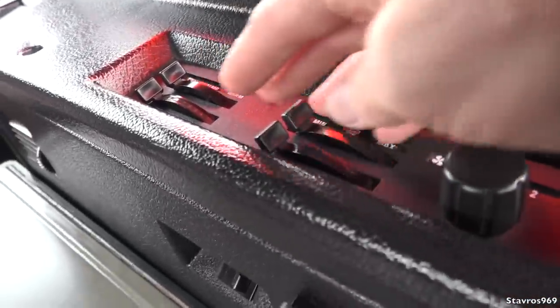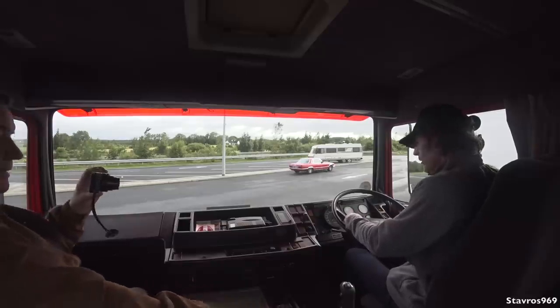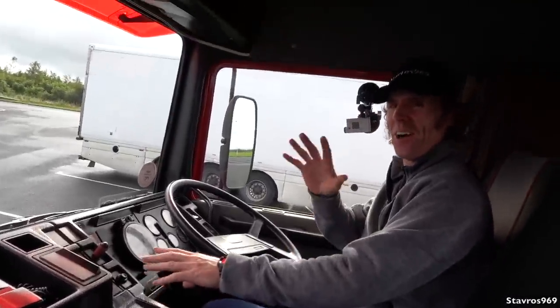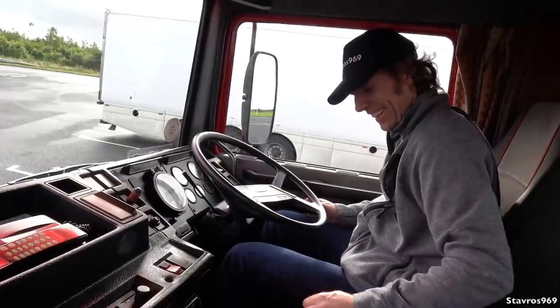And your ventilation controls here. Okay, let's take it for a drive. So this horn doesn't work, Paddy. No. Alright, it's this one. Alright, there we go. No air horns. No air horns. Alright, guys.